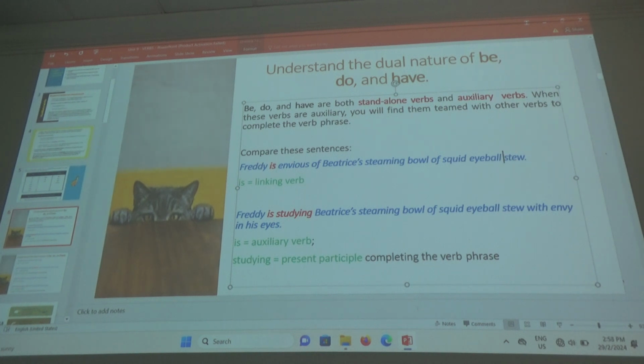Freddie is envious. What is is? Is a linking verb, an auxiliary verb. Correct? Okay. Now let's try and understand the next one. Freddie is studying Beatrice's steaming bowl of squid eyeball stew with envy in his eyes. Is auxiliary. Why? Is helping study. It is helping the main verb study. And studying is the present participle completing the verb phrase. Is that okay now? Can all of you understand?